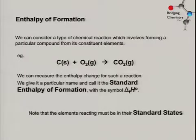It is the reaction that involves making some compound, and it can be anything you like, but making that compound from its constituent elements in their standard states. And that, dare I say it, is a definition that probably is worth remembering because we do often ask you this sort of thing. So the enthalpy of formation is the enthalpy change that occurs when you make 1 mole of a compound from its constituent elements in their standard states. I haven't told you what standard states means yet, but that's the definition, right?